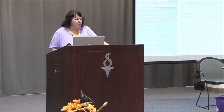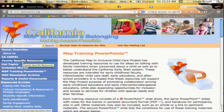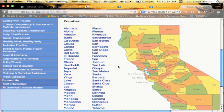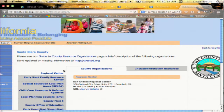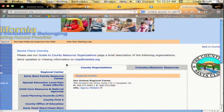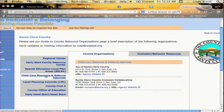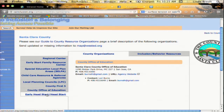It's okay. I'm going to give you one more resource on the Map to Inclusion and Belonging, and that's our county-specific resources. In case you're not in Santa Clara County, but let's just look at Santa Clara County. You can either click on the county itself, or you can click over here. If you click on the county itself, you will get resources around inclusion, the county organizations in each county, so the Regional Center, the Family Resource Center, the SELPA, the Special Ed Local Plan Area, the Child Care Resource and Referral, the Local Child Care Planning Council, First Five, the Office of Education, and the Early Head Start and Head Start.